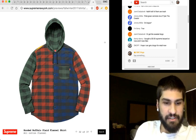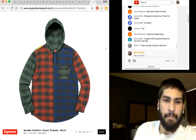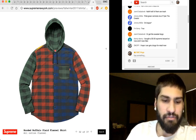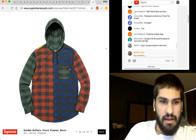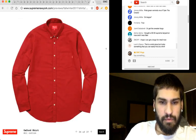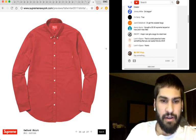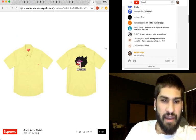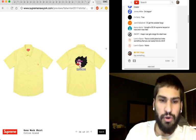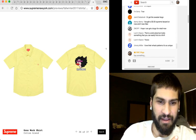This is pretty nice. So, again, with the plaid, I'm not sure what Supreme is doing with all the plaid and all the flannel, but we have this color-blocking patchwork plaid flannel shirt. Again, just a regular plain Oxford button-down. Then we have this Supreme embroidery. I'm not sure who that person is. It almost looks like the Futura from the TV show.